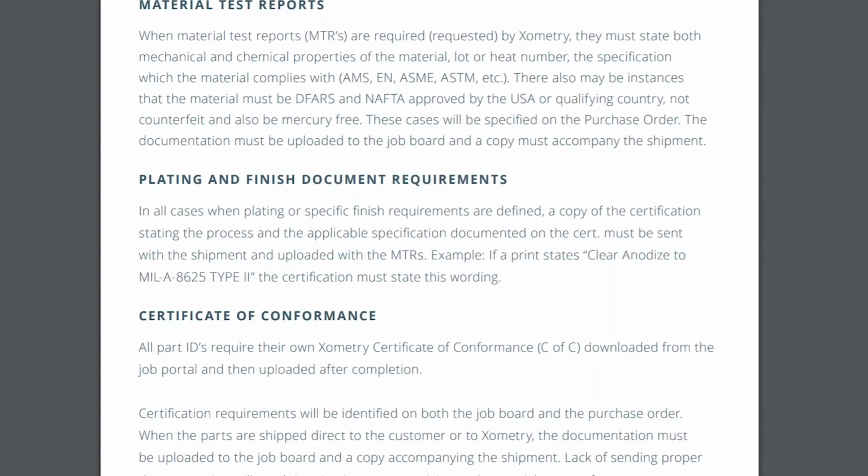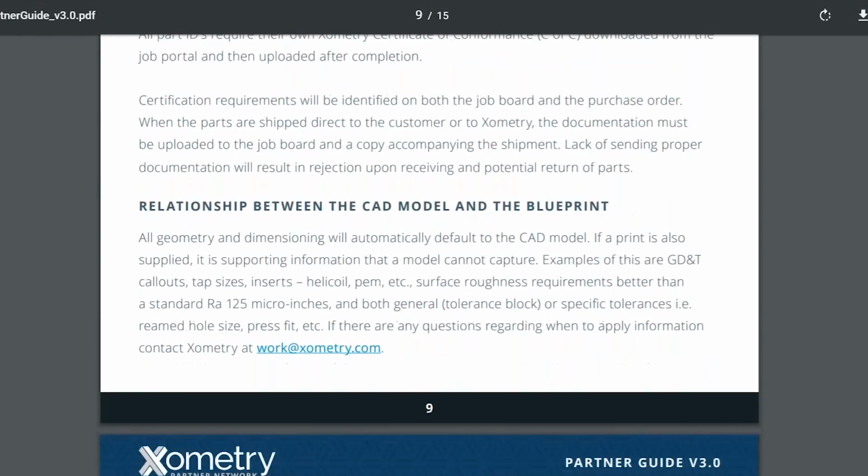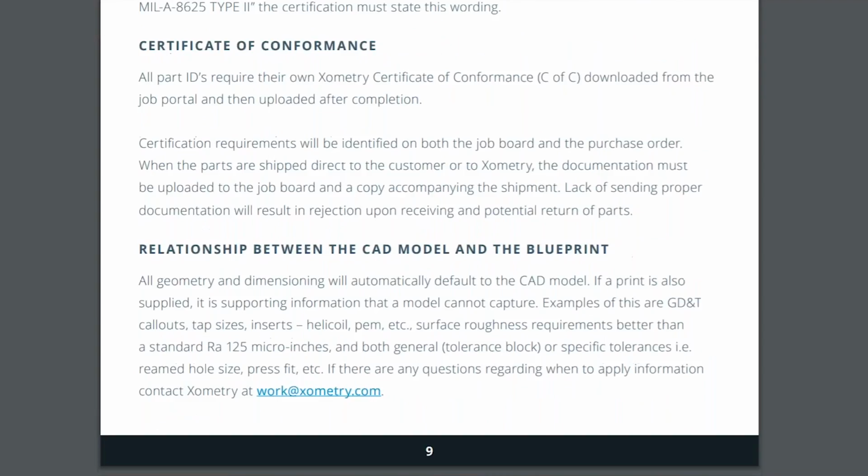Now, if you go to the bottom of page 9, and I actually want to read this aloud. The relationship between the CAD model and the blueprint. These are some of our larger changes. All geometry and dimensioning will automatically default to the CAD model. If a print is also supplied, it's supporting information the model cannot capture. Examples of this are GD&T, tap sizes, inserts, helicoils, PEMs, any number of things, hardware, dowel pins, surface roughness requirements.